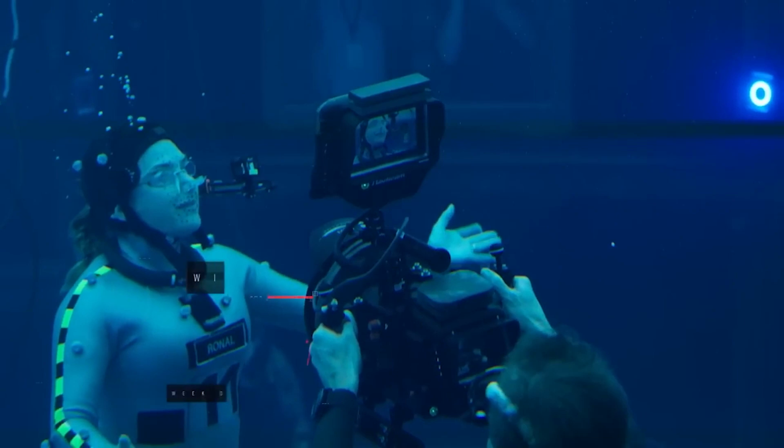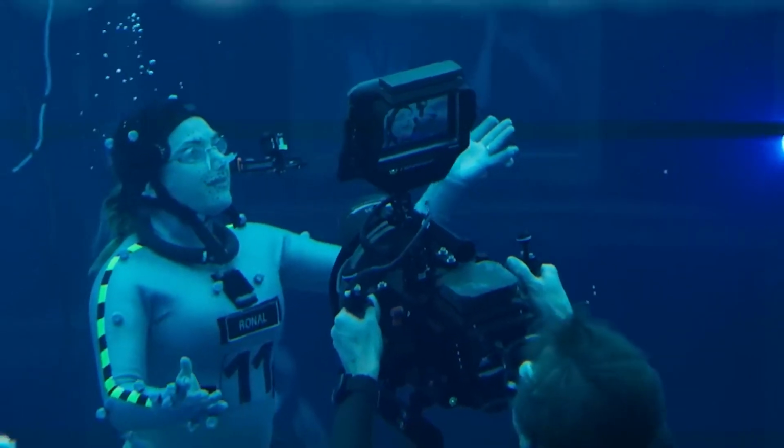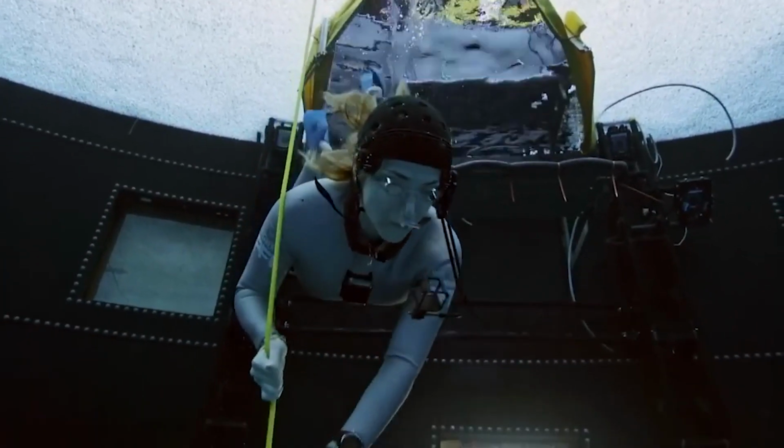For example, Kate Winslet trained to hold her breath for more than 7 minutes. During the training, they had to dive 16 feet, collect rings from the bottom of the pool, and then bring them back up to learn how to stay underwater for a prolonged period.